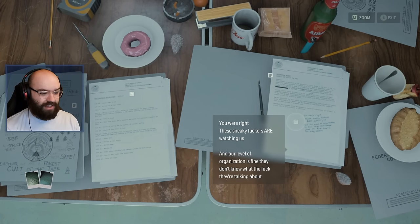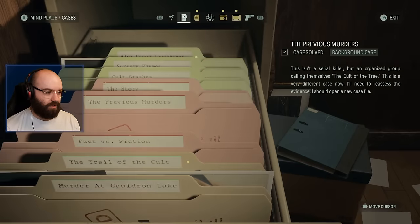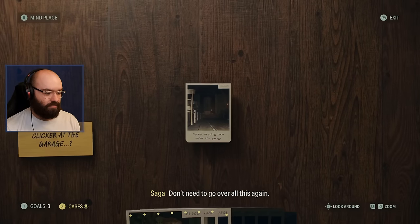You were right. These sneaky fuckers are watching us and our level of organization is fine. They don't know what the fuck they're talking about. Okay. Don't need to go over all this again.